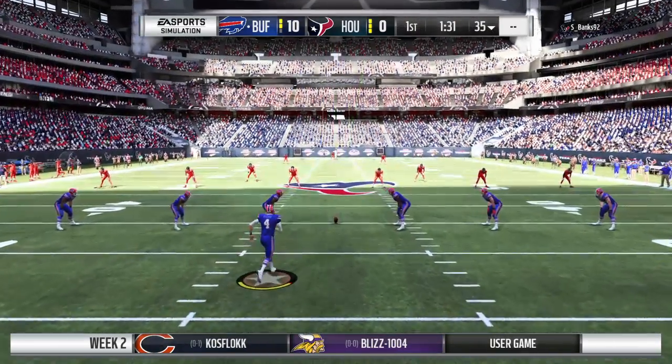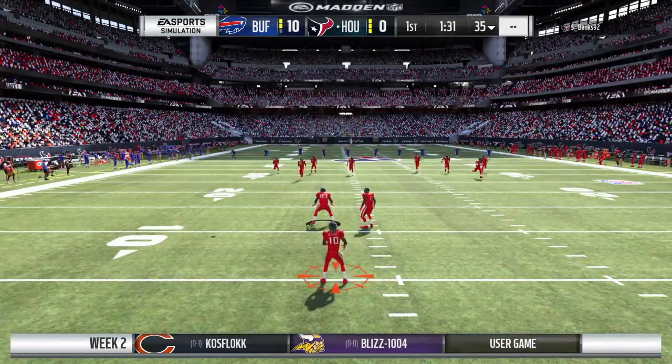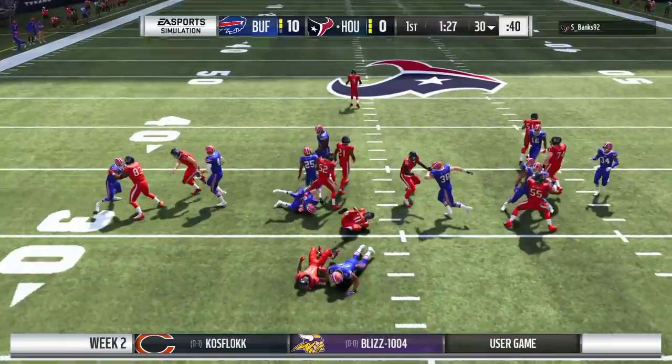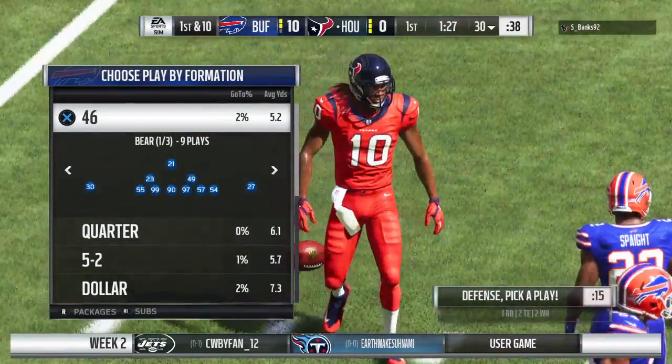Here's Hauschka now to kick it away. Whitehead, the return. And a nice return sets him up pretty good here at the 30-yard line. And now out comes Houston.